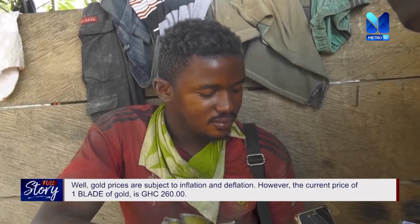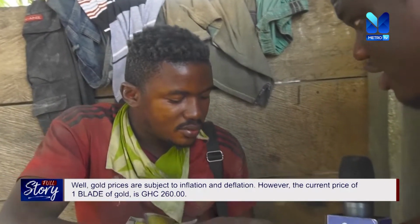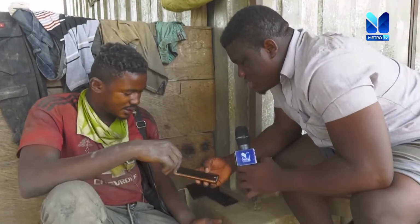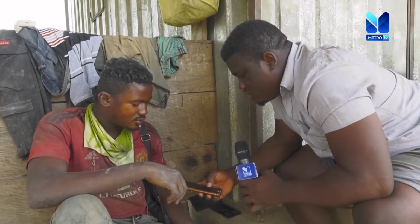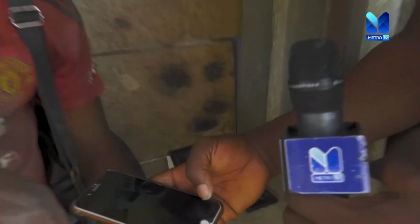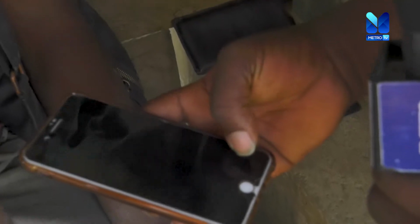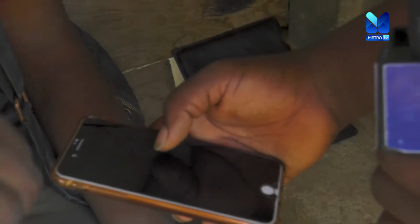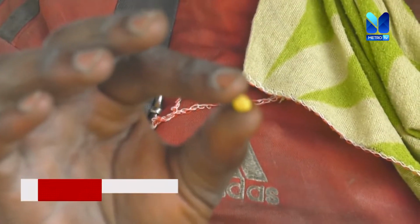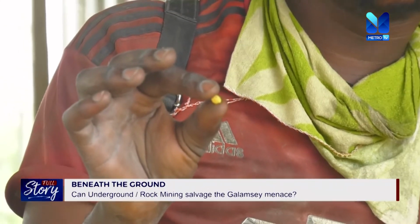Okay, so we had 1.3 blades. So it will be 1.3 times 260 cedis. That will be 338. So the gold you are holding in your palm now, it's 338 cedis.